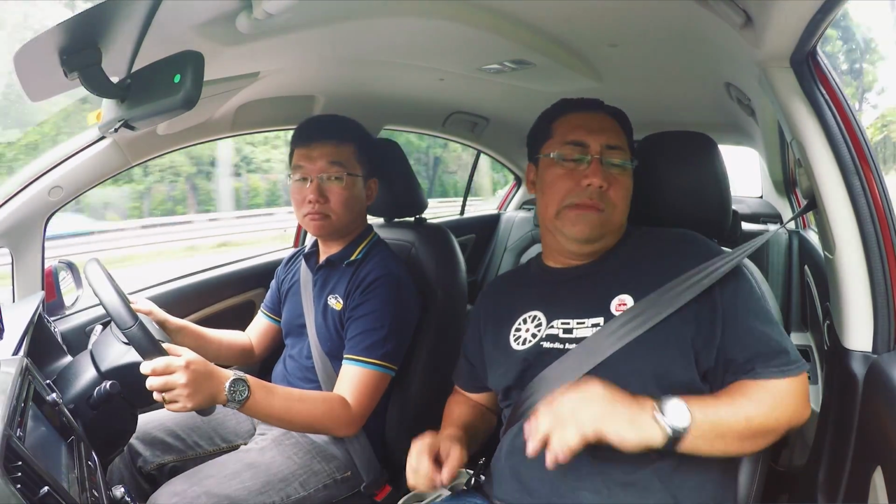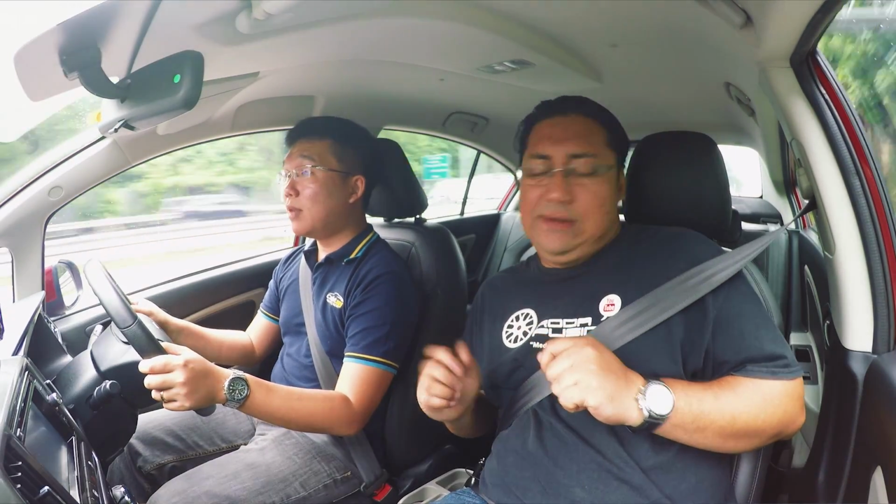Well, that's the problem with lighter colored interiors. It's easier to get dirty. Yeah, but on the door, I don't know why they put it here, because now it looks like... But that being said, more onto practical concerns.